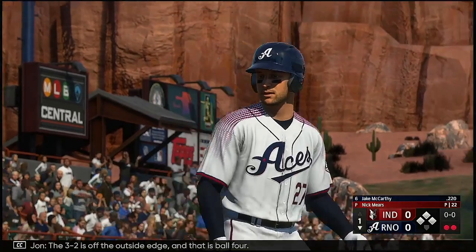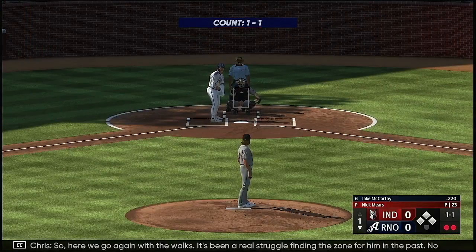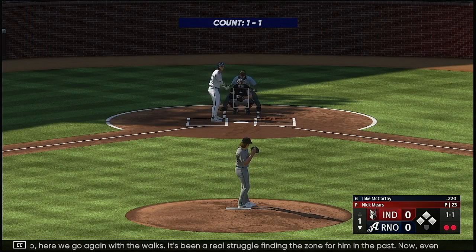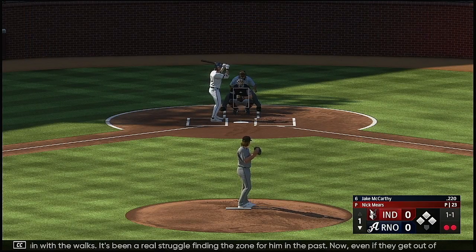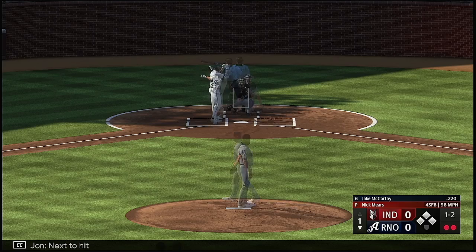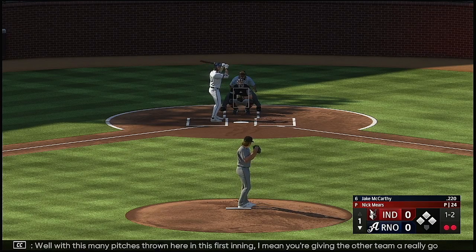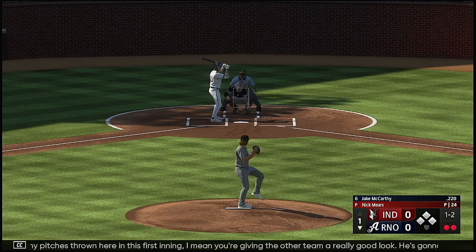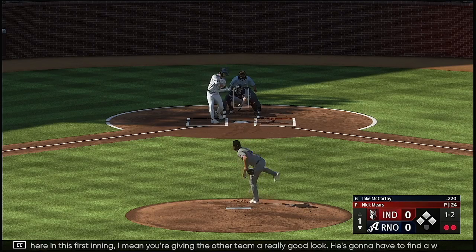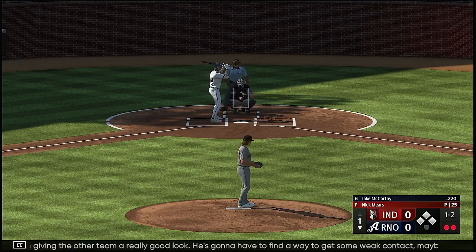The 3-2 is off the outside edge, and that is ball four. So here we go again with the walks. It's been a real struggle finding the zone for him in the past. Now, even if they get out of this jam, these walks add pressure and stress to the entire team. Next to hit, Jake McCarthy. Well, with this many pitches thrown here in this first inning, you're giving the other team a really good look. He's going to have to find a way to get some weak contact, maybe a swing and miss, get into that dugout and hit the reset button.